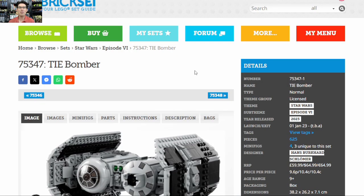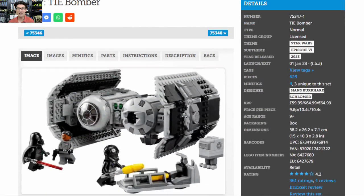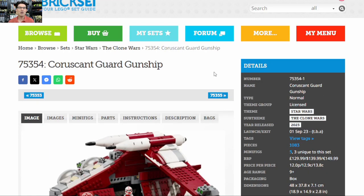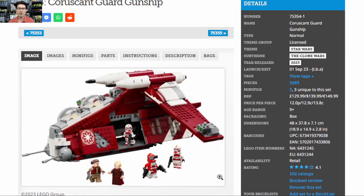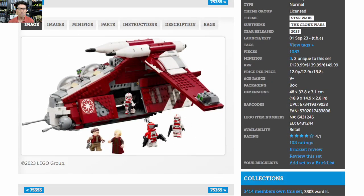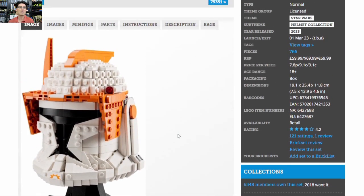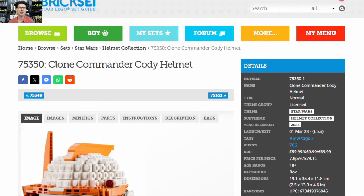Before we go on to the top 3 in my power rankings, I want to show you some sets that did not make the cut this time. Maybe they will in some future power rankings videos, but take this one, for example, the TIE Bomber. It's fantastic. We haven't had one in a while, but it just didn't quite make the cut. Same thing with the Coruscant Guard Gunship, some pretty cool minifigures, but the poorly printed and now pink chest plate on the Clone Commander is a big miss. The Commander Cody helmet, the helmets are awesome, but the line is coming to an end. I'll still probably be investing in some of them.